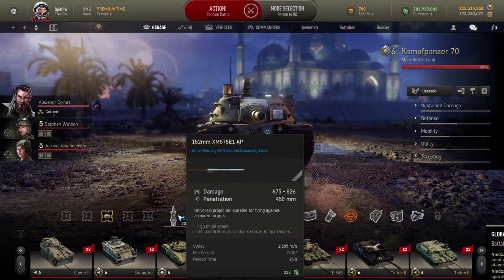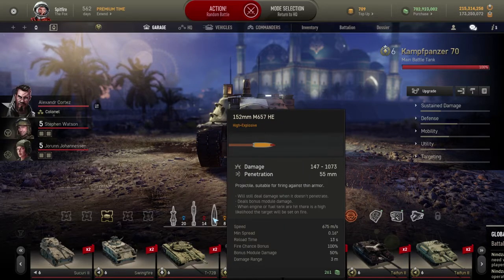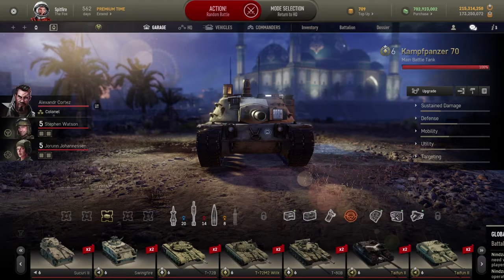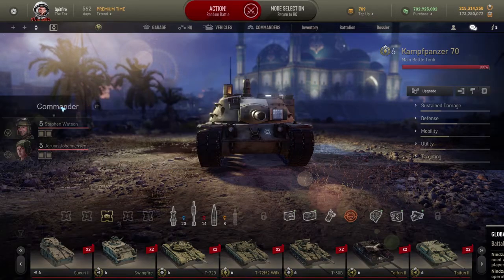Gun-wise, you will do anywhere from 675 to 826 AP damage. HEAT rounds, almost 900, and the HE rounds will give you the ability to make AFVs shit their pants. Pretty good. There are a choice of a couple of commanders for the KPZ70.